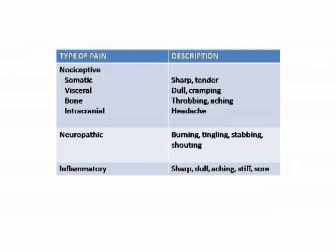So then we're going to move on. Types of pain. You're all very well aware of these, so I'm not going to describe this, but you can see the slide.